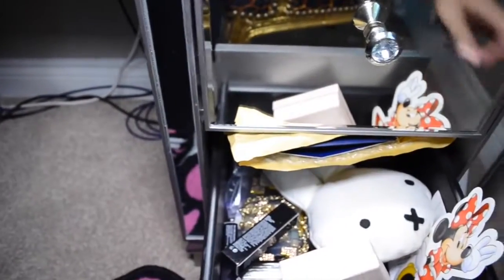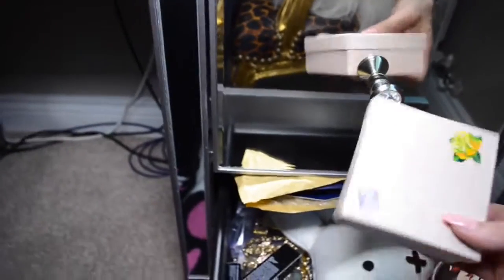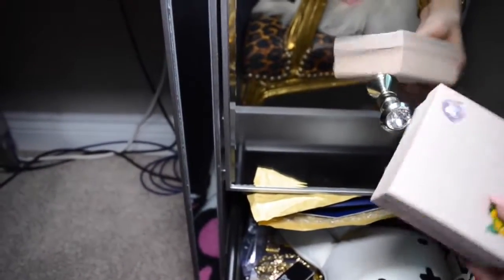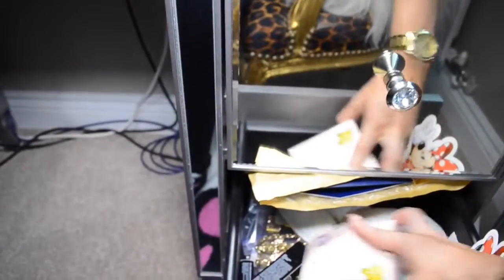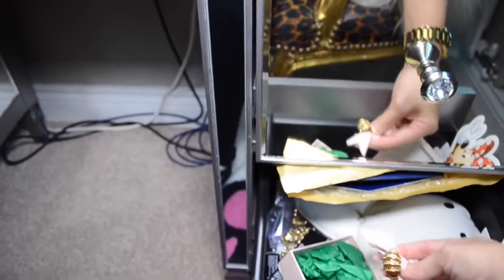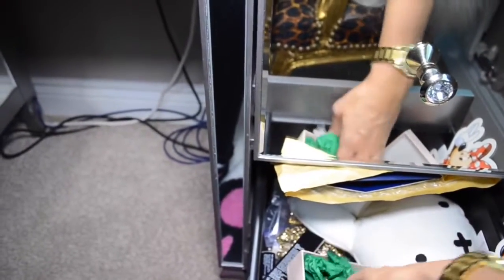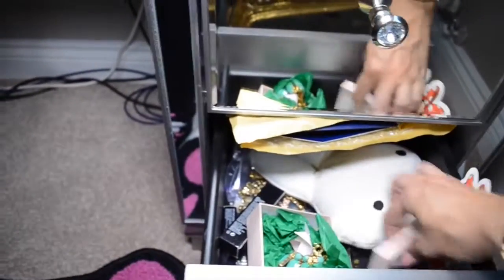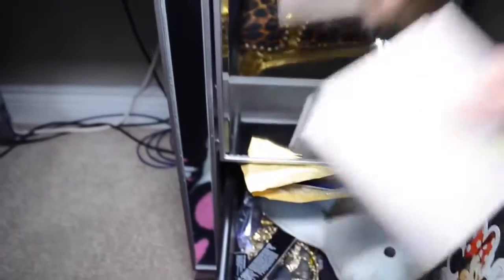And what else have I got? This is from my friend in Greece, Evie, who I mentioned earlier, and there's jewellery in there which is really, really cute. And can I show you it with one hand? I can. So she sent me a ring and a really, really pretty necklace. I'm making a mess of filming this, but this camera weighs a ton.